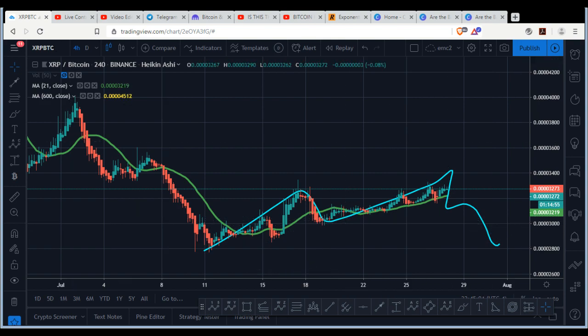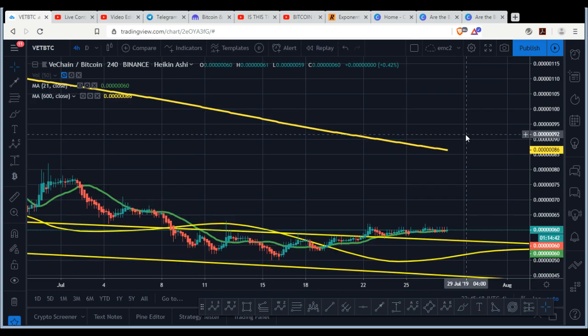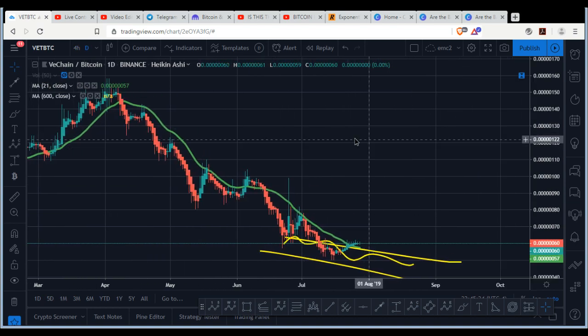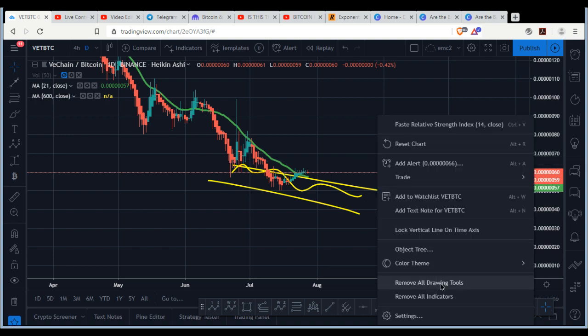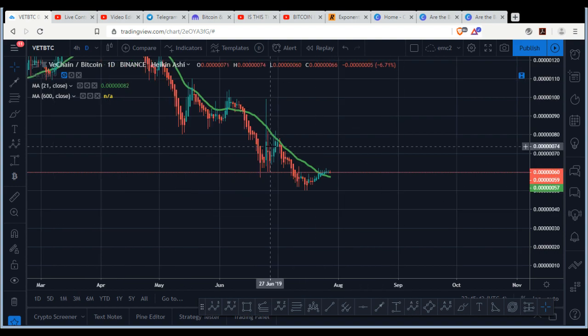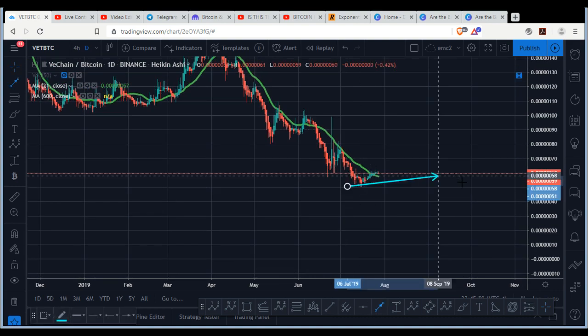So let's move on to VET. We haven't talked about VET forever. I'm looking to accumulate some VET right now. Whoa, a lot of drawing for VET. We've been looking for VET to move sideways within this channel, right? So I think VET was roughly in this area. It's been a while. But right now we don't have any pattern for VET. It is moving sideways, but this pattern is not very convincing. It is not even starting to move sideways. It is just changing a slope.